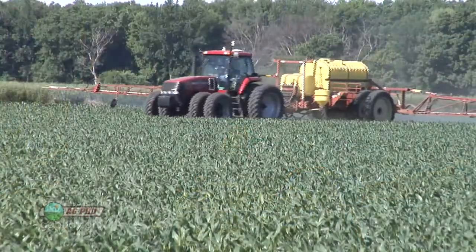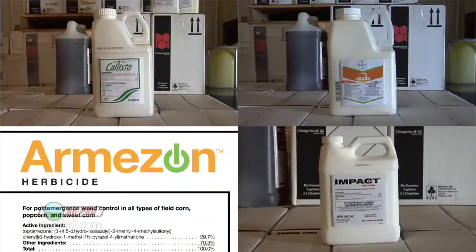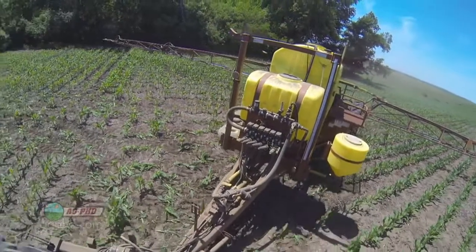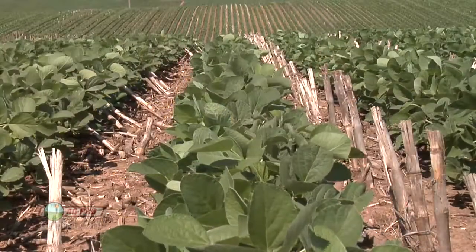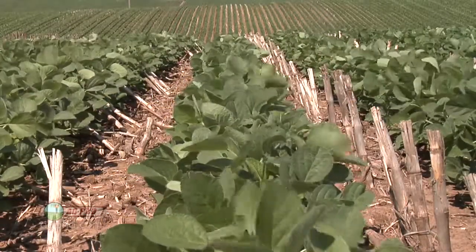You really want to work with your retailer and your agronomist, because those four products are very, very similar, all in the same chemical family, same weeds they're going to kill. You kind of have to look at, well, which one is really going to dollar out the least expensive for me and my farm. So again, there are a lot of choices for broadleaf control in corn. Just make sure you're choosing products that are going to completely wipe out the weeds you have, especially if they're Roundup resistant. That way, in your next rotation, you don't have as many weeds to fight.